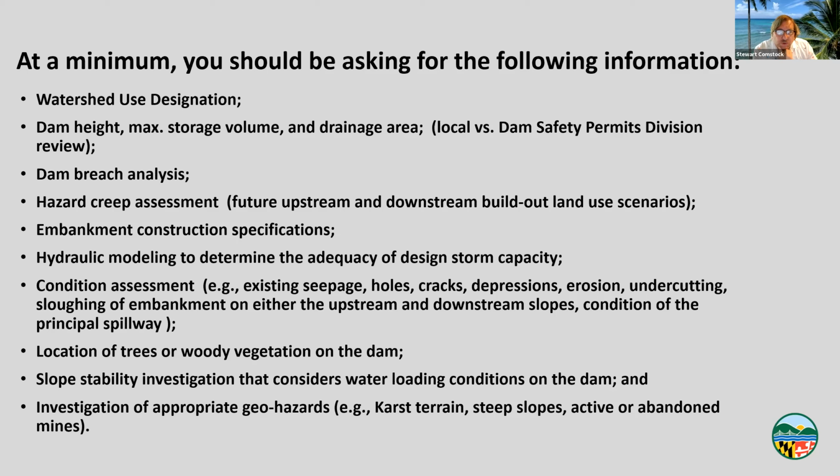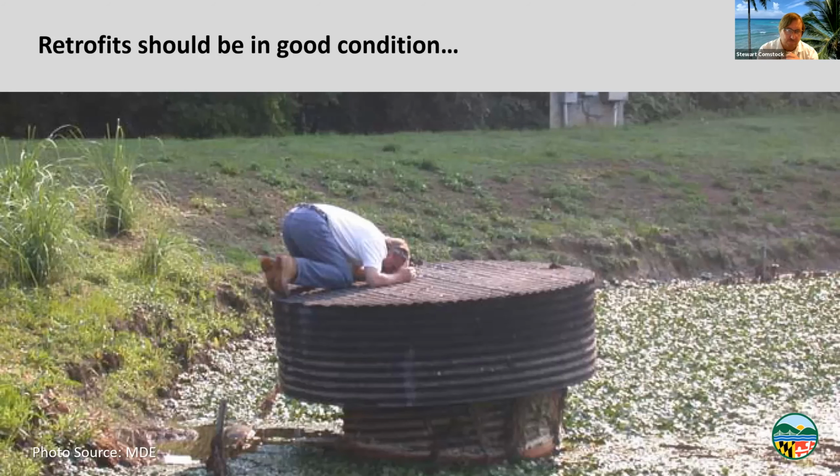Clearly, this is a good opportunity to get rid of trees or woody vegetation on the dam structures and to look at slope stability. Finally, this is a good time to go back out and look for appropriate geohazards, such as karst terrain or steep slopes that may have impacted the facility since its original design. Retrofits should be in good condition.